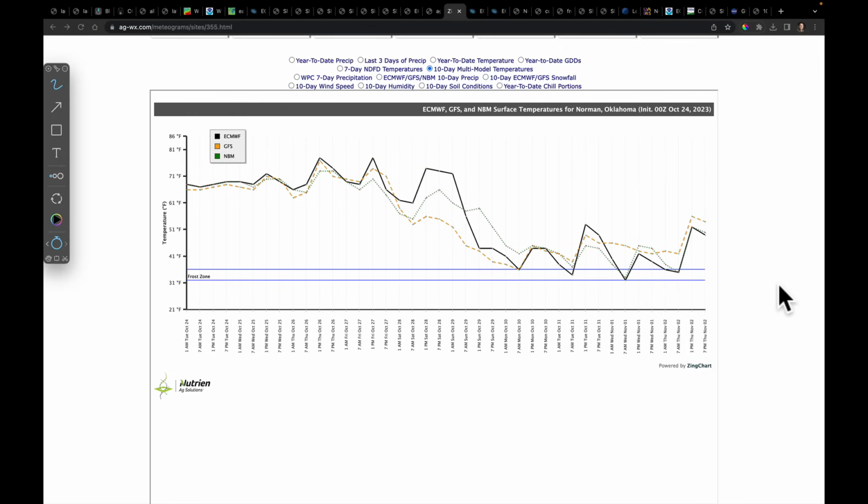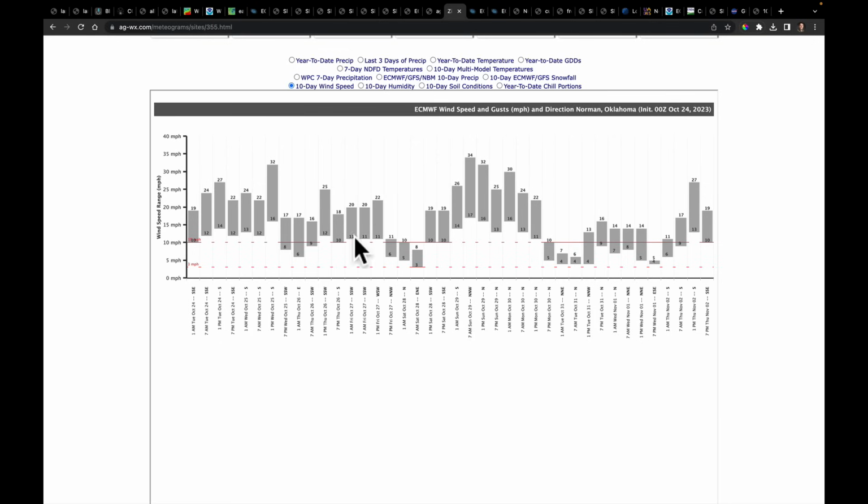And like we talked about, there's the warmth now, and there's the drop-off. And now we're talking about frost risks down here once we get into basically the day before, the day of Halloween, and then the first few days of November. So all sorts of stuff to be looking at here. And as you can imagine, you can also take a look at the winds. We're going to get some pretty gusty winds out of this as well.